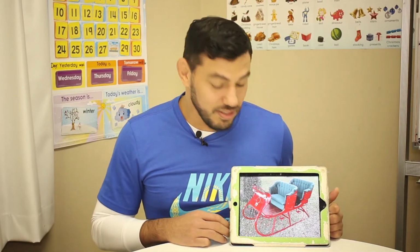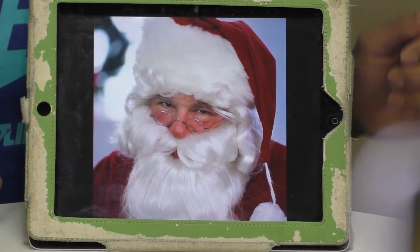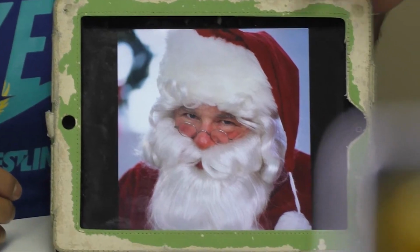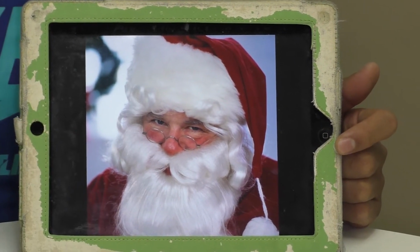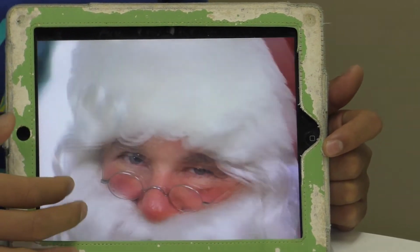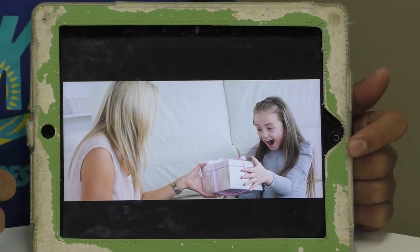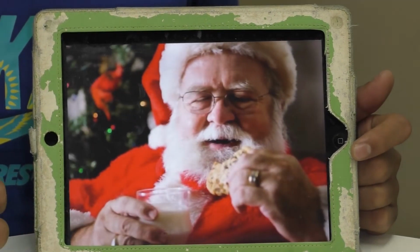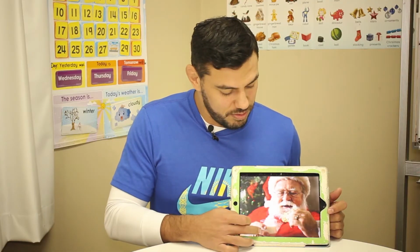What's this? It's a sleigh. Santa rides in the sleigh. Who is it? It's Santa. He has a red hat, a white beard, a red nose, and a twinkle in his eye. He gives presents. Mommy gives presents too. He eats cookies. He drinks milk.